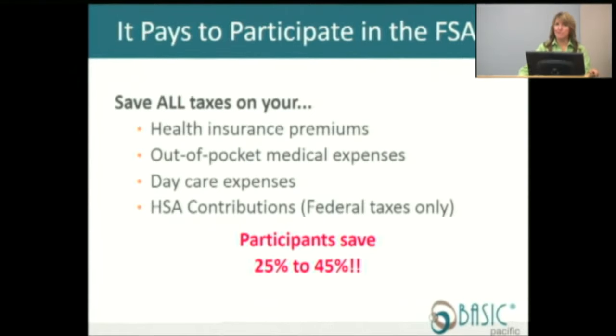Most participants save between 25 and 45%. So that's like receiving a big discount at point of service. There's very few places that you can go and pay for service, and they'll give you a 25 to 40% discount on that service.